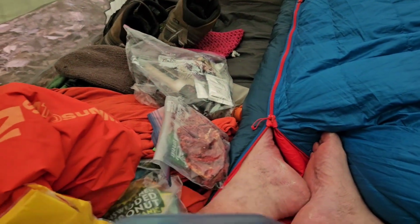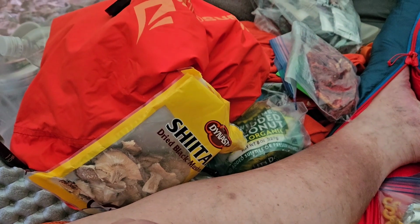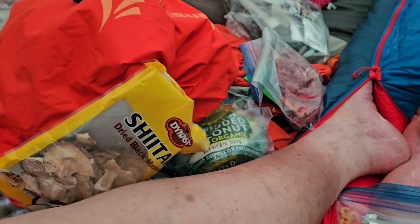Just going to boil the water, then we'll put the noodles in, let them soak for a while, put them back on, boil them some more. Shouldn't take too long, and I'm hungry.